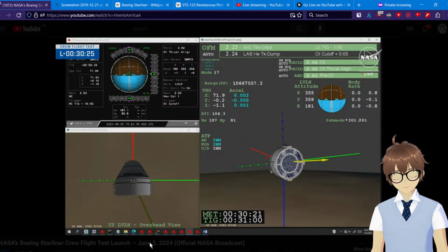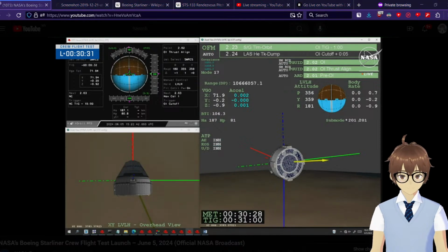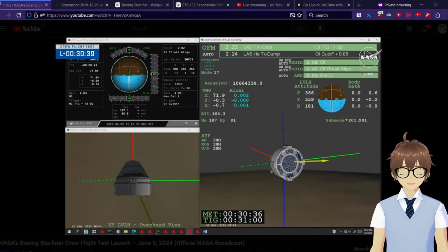40 seconds till the orbital insertion burn. This burn is going to take Starliner out of its slightly suborbital trajectory and push it up to an altitude that will allow us to catch up with the ISS for a rendezvous later tomorrow.